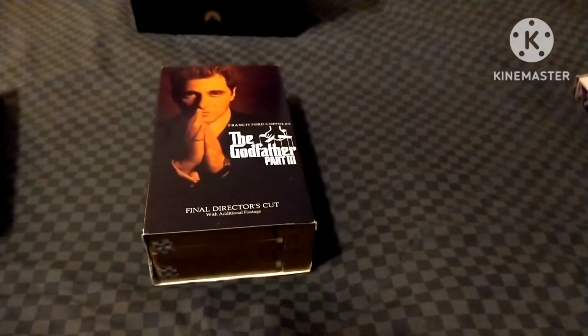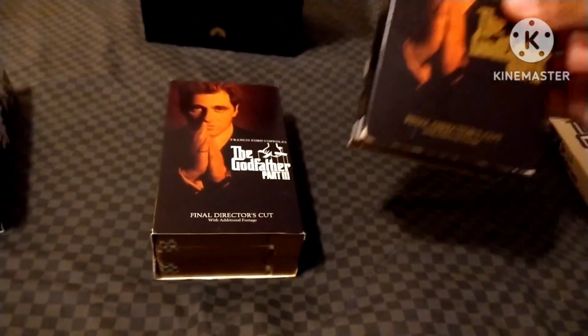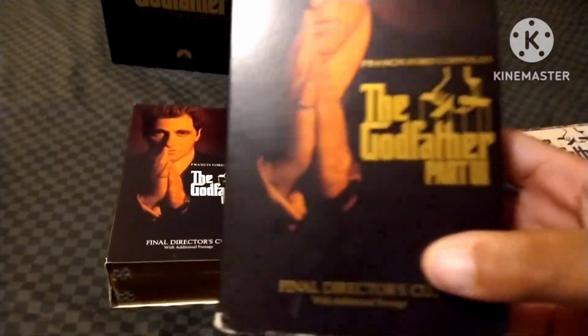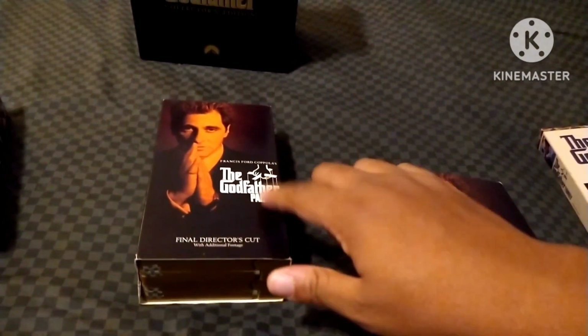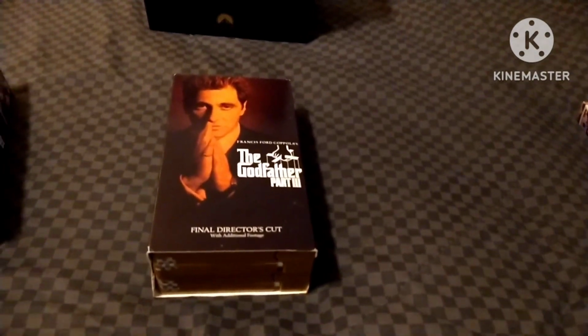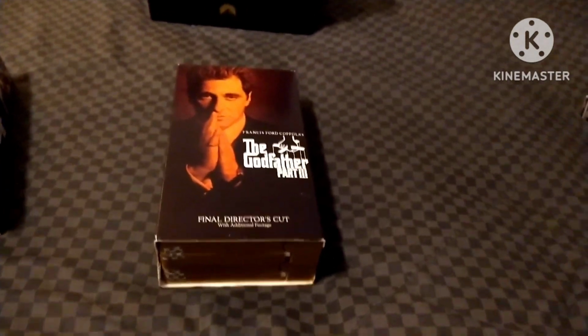And I know there is another copy that came out, and I have another copy right here, which is this copy. This time, this is in gold instead of white. I have another copy of The Godfather Part 3, which does not have previews at all. Nope.